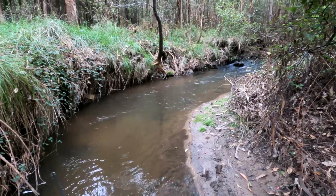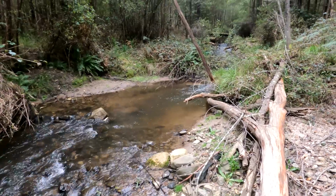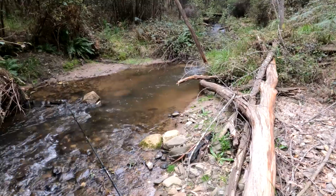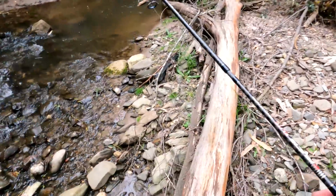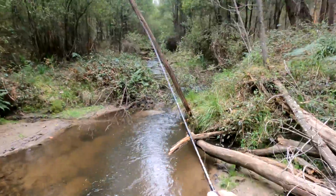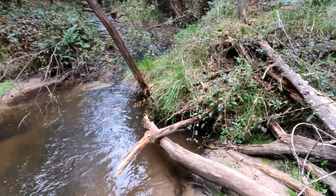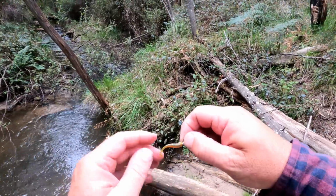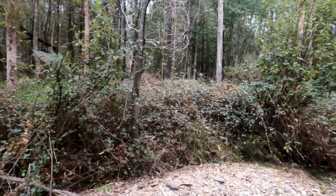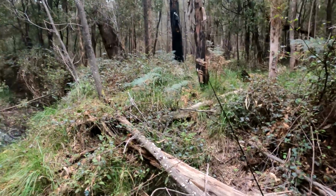I'm using a striped tiger nymph in ginger beer colour. Shit, I thought something was going to come out of there. I was using a little striped tiger nymph in ginger beer colour, but I've changed to the little striped tiger micro minnow in copper berry. There's so many little bugs and stuff flying around. Sort of wishing I brought my fly rod. There's been a hatch of something.